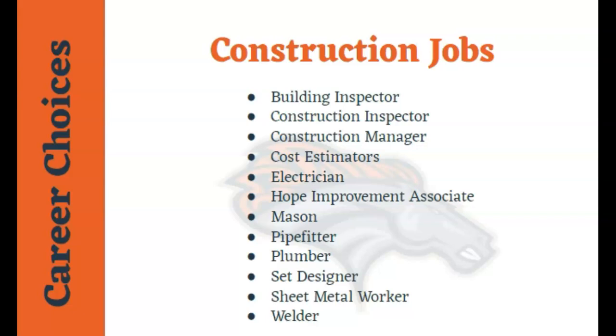One thing that I am going to bring into this program is I'm going to bring in some of our business leaders and our community leaders who work in these fields and bring them into the classroom and have them explain to you exactly what it is they do and describe to you a little bit more about what goes on day to day in some of these fields.